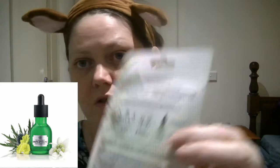So there you go. It says to use the sheet mask up to twice a week on cleansed skin, combined with daily use of Drops of Youth concentrate to enhance healthy looking skin day after day. I don't have the healthy skin moisturizer stuff, which is right here. I'd probably put a picture on the screen for you, but that's okay because we're going to try this anyway. So if you're interested in seeing this, stay tuned.